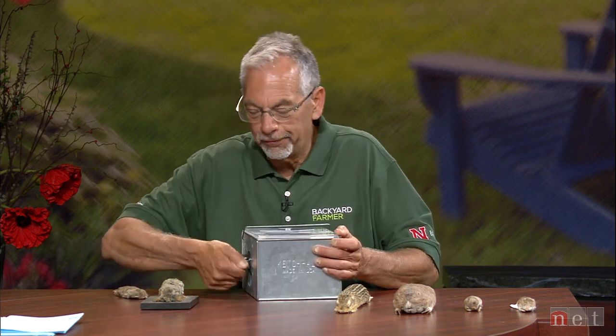It looks like a music box. Yeah, it holds up to 15 of them. Ding, ding, ding, ding, ding, ding. Come on, voles.